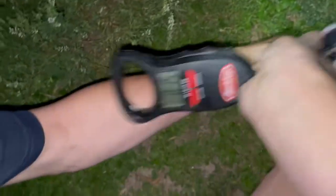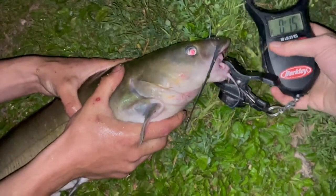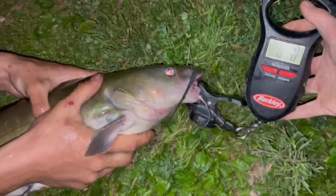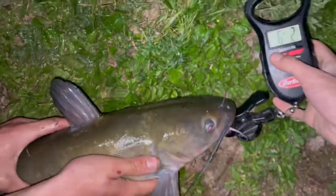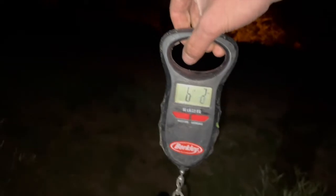God damn, it's crazy how strong they are. You got to do more than that. All right. Six pounder? Let's try that one more time. I think it's almost more than that. Definitely seems more than 6 pounds, but maybe not. Six two again? Yeah, nice. That's good. Oh, hell yeah.